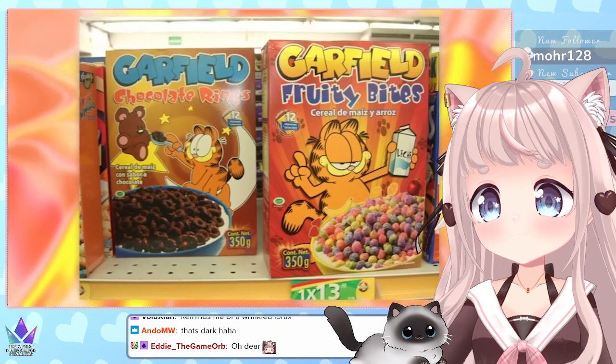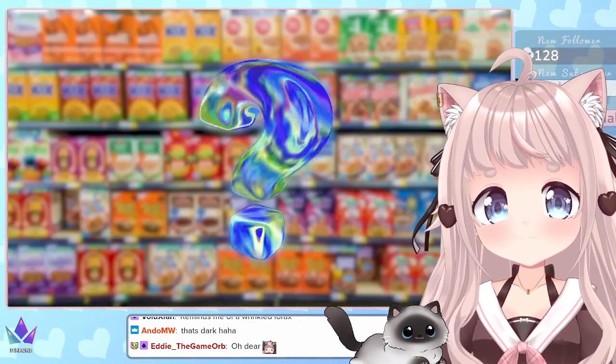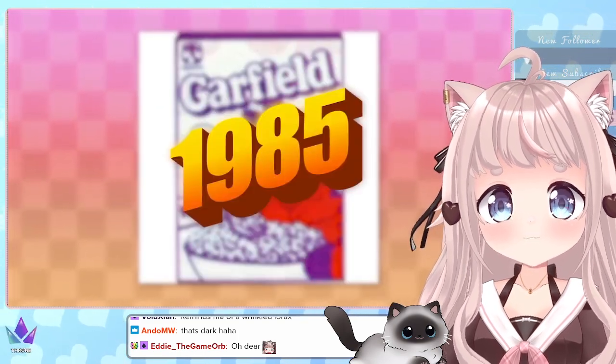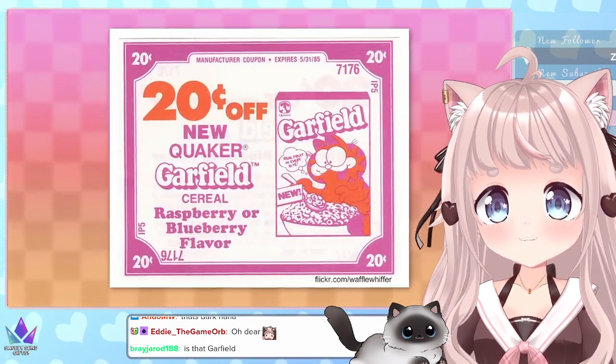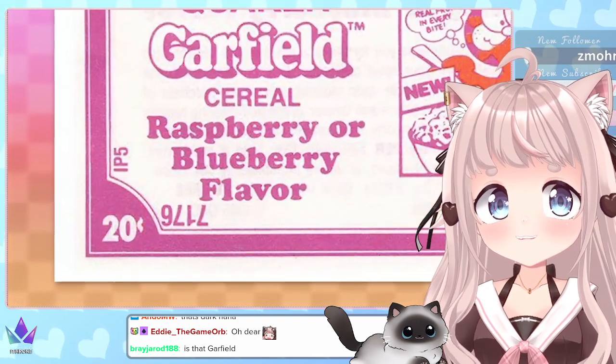And finally, there's a Garfield-themed cereal only released in Mexico that comes in chocolate, fruity, or vanilla. The only other Garfield cereal to ever exist was back in 1985. The only proof of this thing's existence, though, is this singular picture of a 20% off coupon that has a drawing of Garfield on the cereal box. It apparently came out in raspberry or blueberry, and it was produced by Quaker.